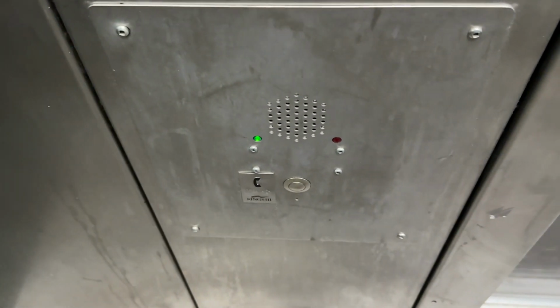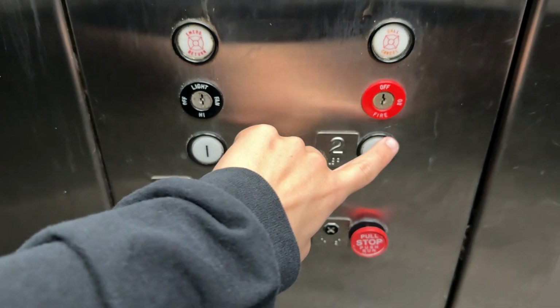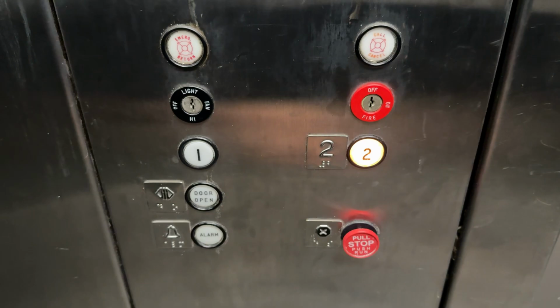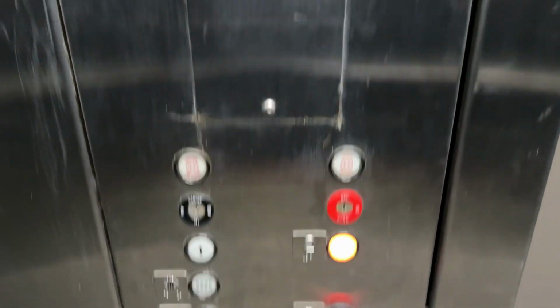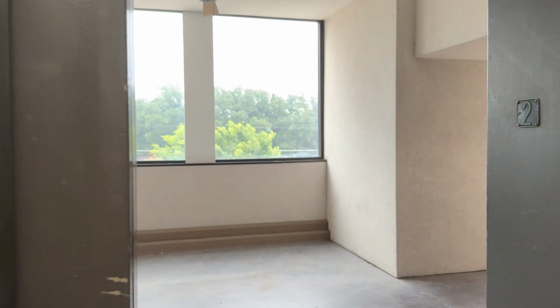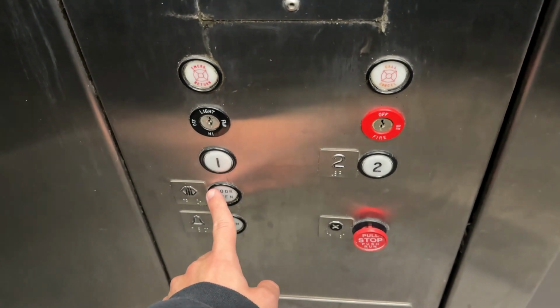Oh, there's an ADA phone. I thought it used to have a phone box. Anyways, I'm going to let you listen to the motor again. Here we go. That motor sounded exactly like the Dover freight elevator at Dynasty Plaza.